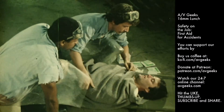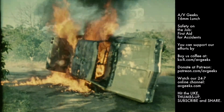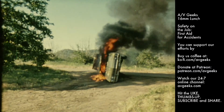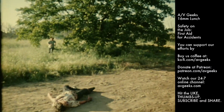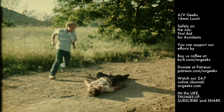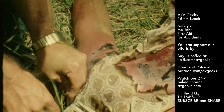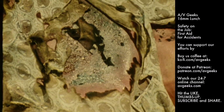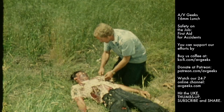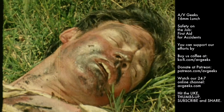Hey, don't worry, pal. You're going to be okay. Oh, Eric, I'm cold. Heat can cause burns too. Remove clothing that may be smoldering. But don't try to remove clothing that adheres to the wound. Synthetic fibers may melt right into the body tissues.